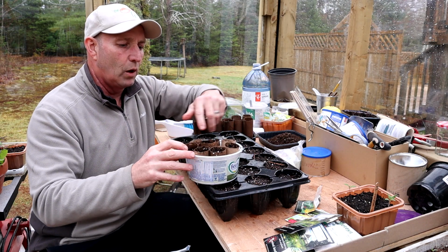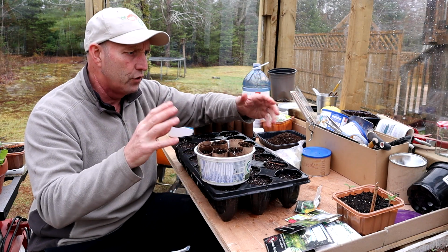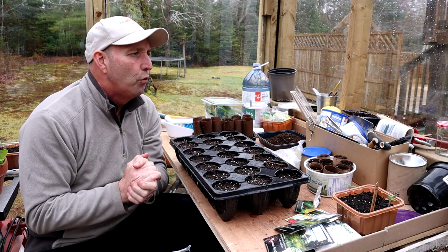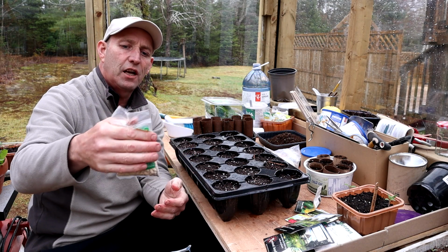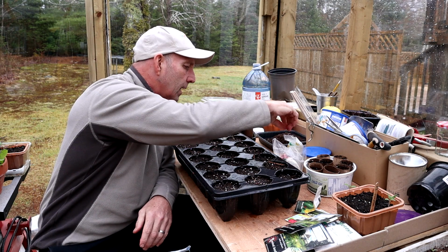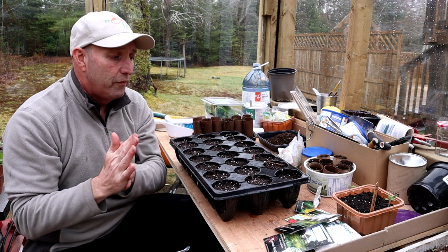I'm only going to show you this one here today, but I'm going to be putting my various different beans that I've got, whether it be the pole beans. I've got some beautiful purple pole beans and lovely yellow bush beans. This custard one's been a really good doer for me so far. And another one I've got, Jade. That's another good one that I've got. Right, so let's get on with it.